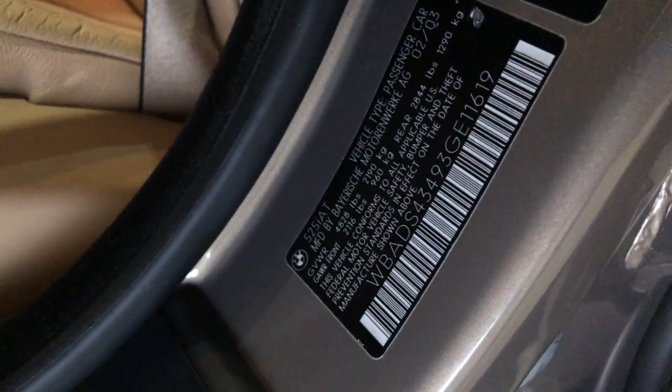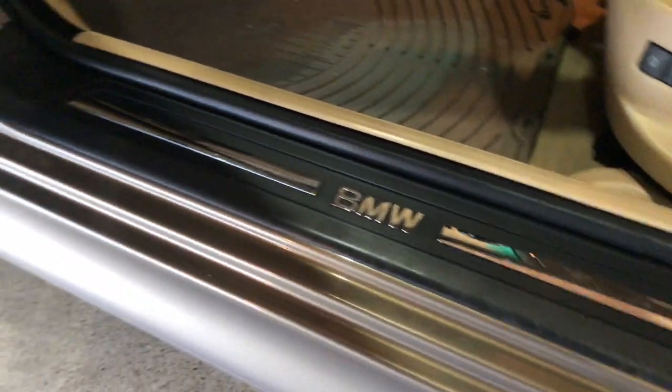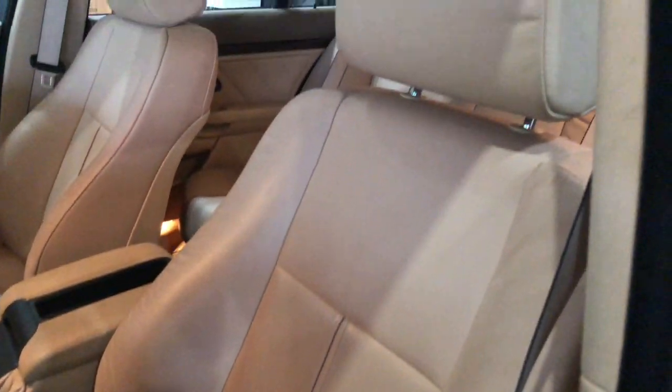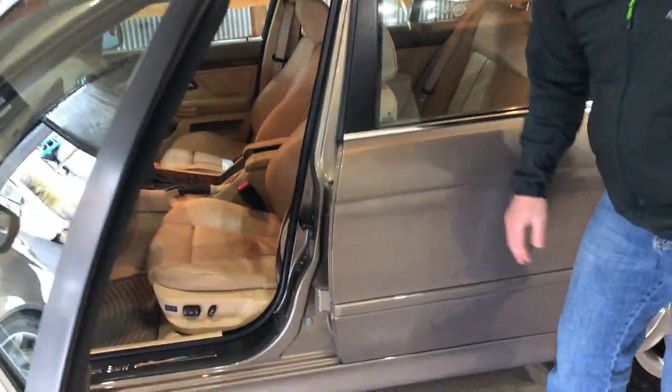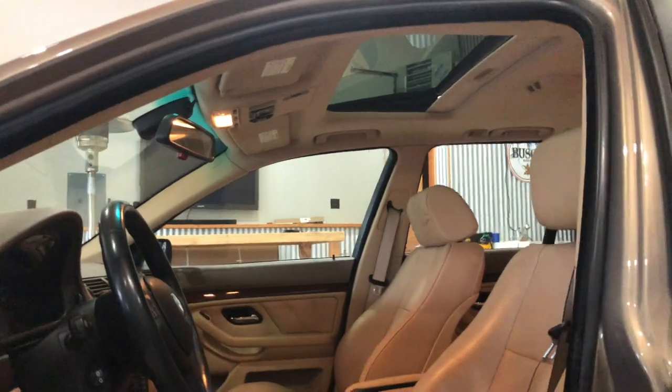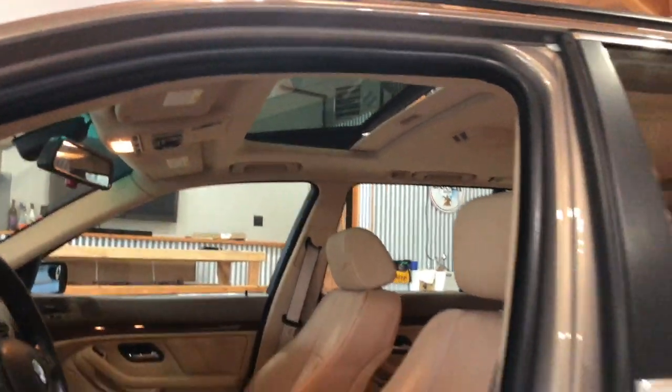Kick panels, everything's in really, really good shape. You can see the bolster looks good. It's just over 94,000 miles. No leaks, you can see the headliner. It's a sunroof car. But again, always being garaged, no staining or anything like that in the headliner, no sagging.